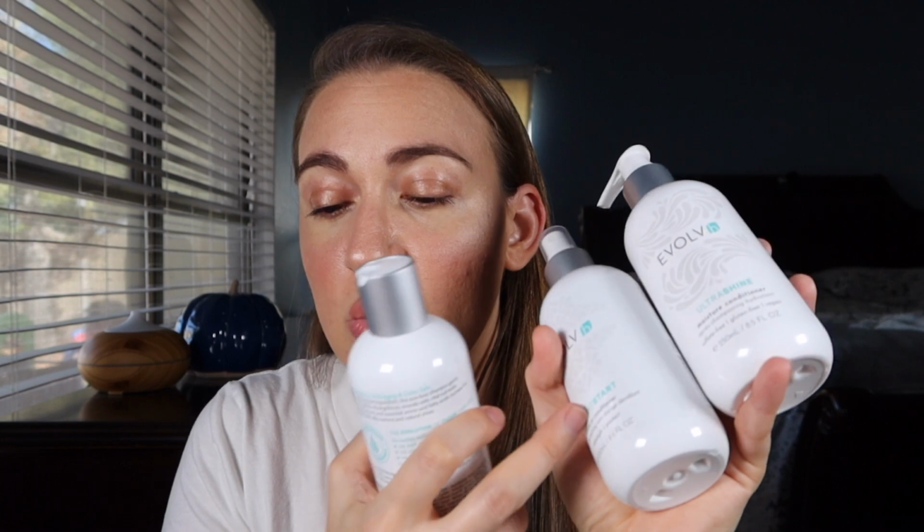So it comes with 3 full-size products. There's the Ultra Shine Moisture Shampoo and Conditioner, and then the Smart Start Leave-In Conditioner, which is good. I've been through countless bottles of the Smart Start Leave-In Conditioner. I like the volume one, but I like this one as well. So it's nice to have that on hand. I just ran out of the conditioner and I'm almost out of the shampoo, so it is nice to have those things. The full-size products are $26 for the shampoo, $28 for the conditioner, and $26 for the leave-in conditioner.